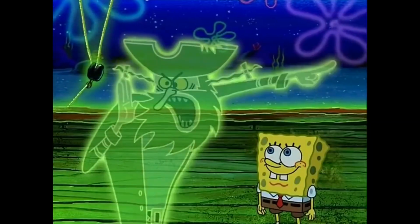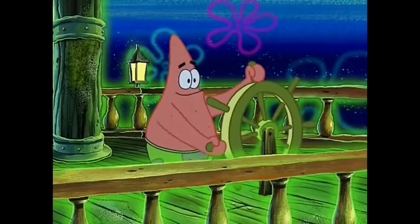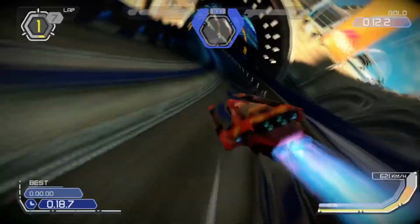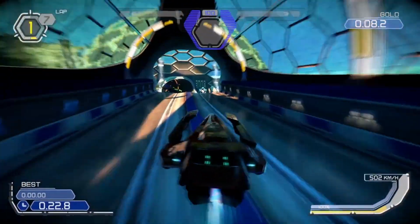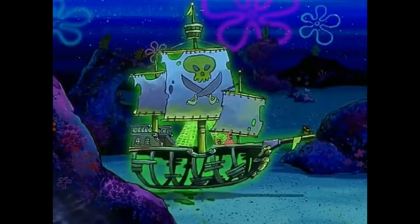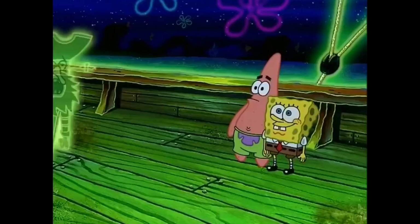Big one, take us behind those rocks. Moving behind the rocks. Keep going. You're good. You're good. You're good. And stop. Don't worry, Captain. We'll buff out those scratches.